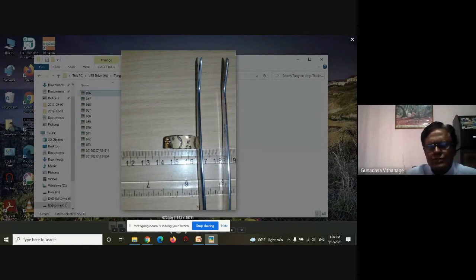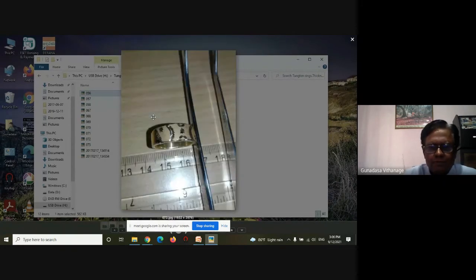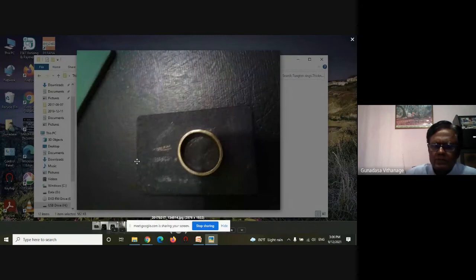See the finish. The finish of this is very good now. It shines like gold, but the thickness is the thing we had to suspect. The thickness of this is also bigger than 1 millimeter, closer to 2 millimeters.